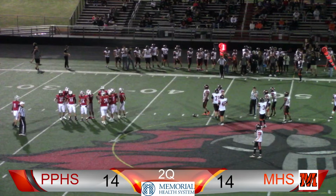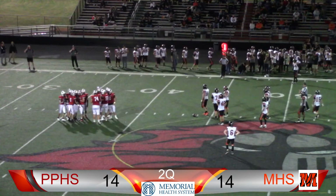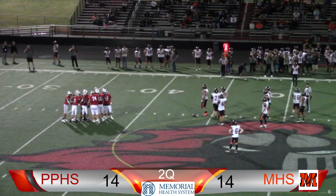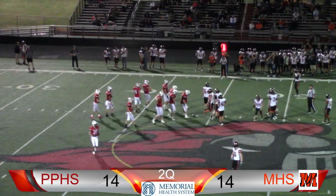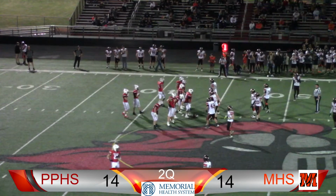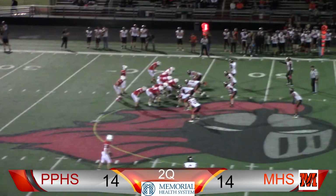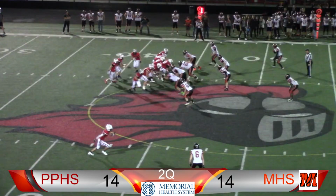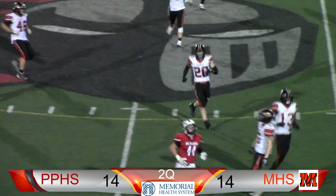Well, I tell you what, what I'm seeing on that is Marietta's having a hard time getting that outside leverage. They need to race one guy to the outside to be able to turn that back in. But unfortunately, they're just kind of running with them east and west, and the tailback's going to outrun that linebacker 9 times out of 10. Out of the shotgun. Hill's going to fake the give, look to throw. He does so out in the flats, and it's incomplete.